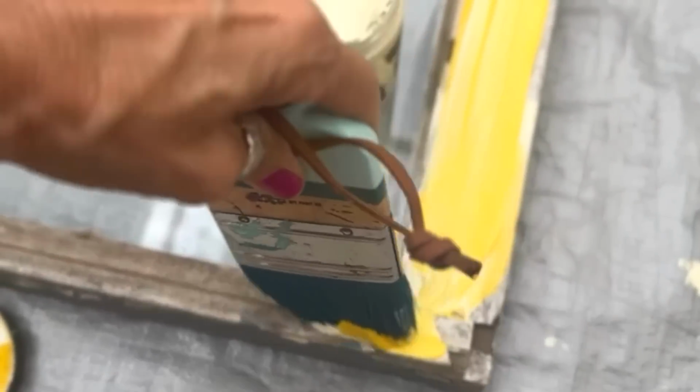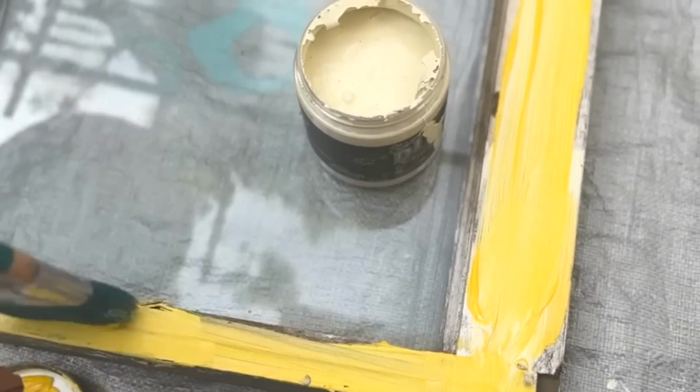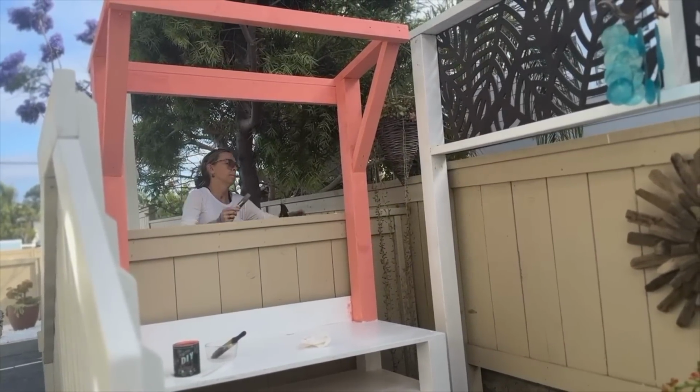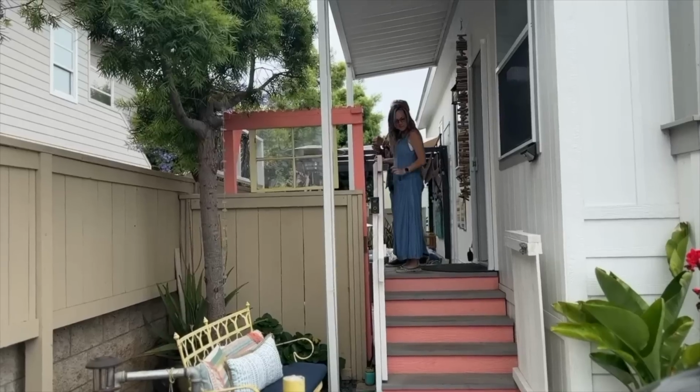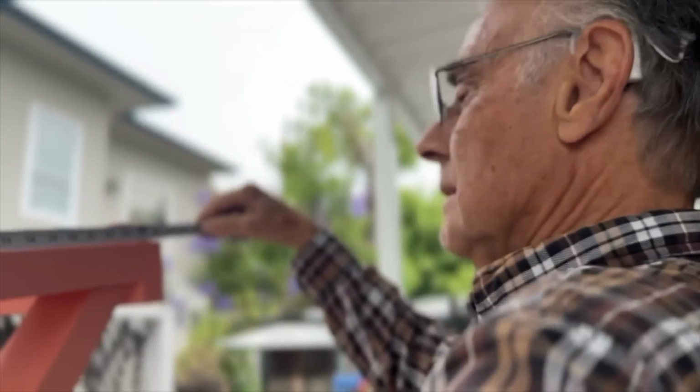And I want a pretty blended look. And if I get paint on the glass, guess what? It wipes off so easy. So this is how I'm painting the window. This is how we do it, lazy. Boom, it looks good. Cute. It's like a little lemonade stand. It kind of goes with my steps. Yes, it does.